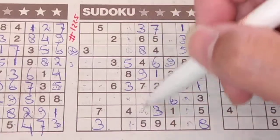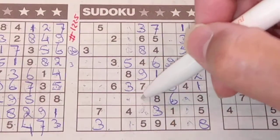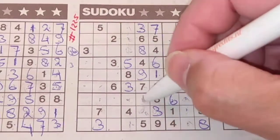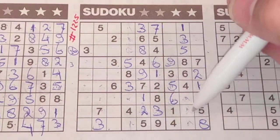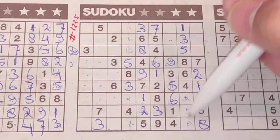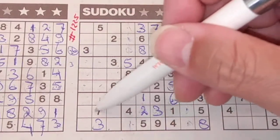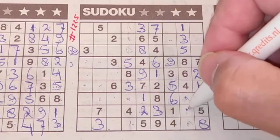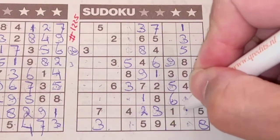2 boxes left in this column for the numbers 1 and 2. We have a 1 here, no 1 there. 1 should be here, and a 2 goes there. 7, 2, and 9. We have a 2 and a 7 there, so this cannot be 2 or a 7. So one digit left should be the 9.